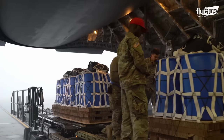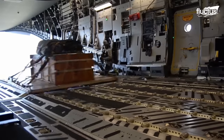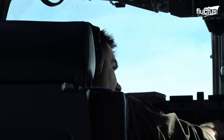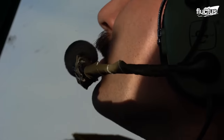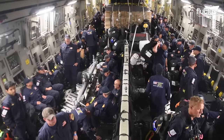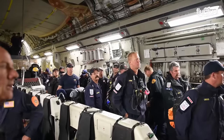Among the C-17's specialties are airlift, airdrop, and air refueling missions, which have already allowed it to operate with great success in both Afghanistan and Iraq, as well as in various humanitarian and disaster aid capacities.